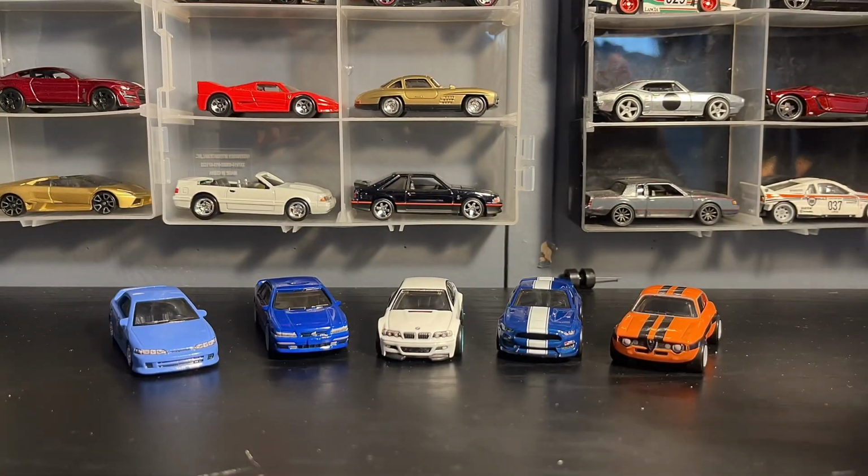Today we're going to take a look at the brand new Fast and Furious 2023 Wave 3. Let's get into the video.